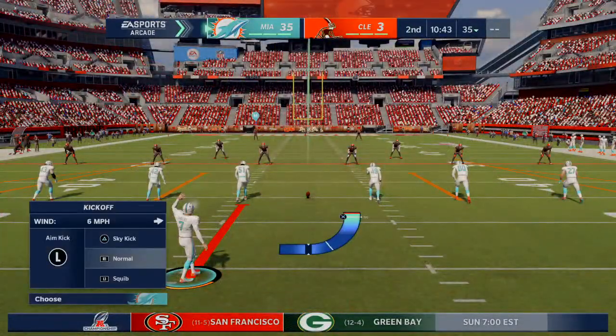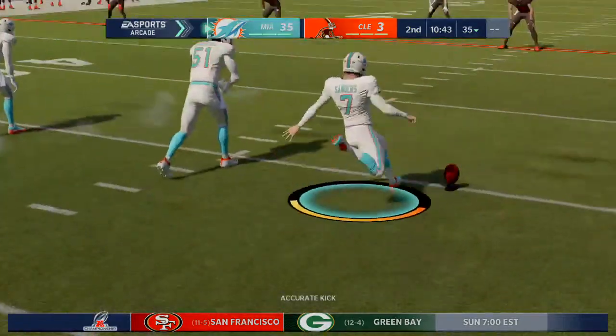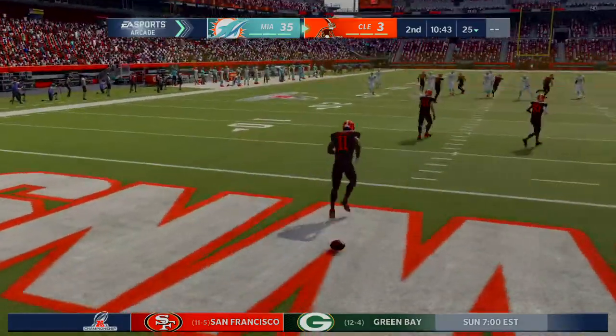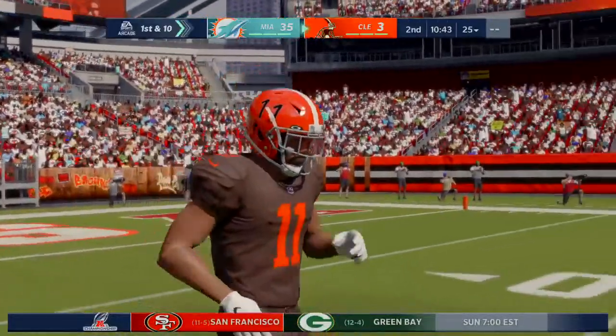Jason Sanders to kick off for Miami. Now after the touchdown, ready to kick it away is Sanders. Takes this about 5 yards deep, and no effort to bring this one out. It's a touchback.